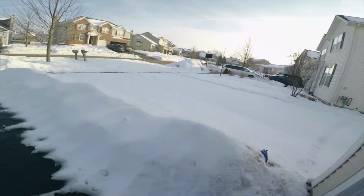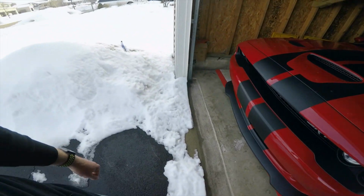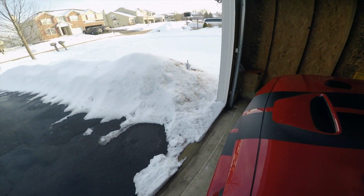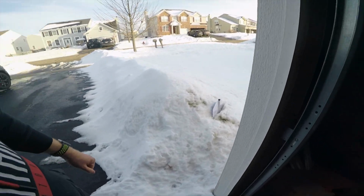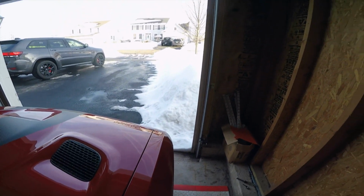The snow is melting. It's almost 50 degrees outside. I would take the Hellcat out today, but look at this. I wouldn't be able to pull it back inside. It's hard to get the angle just right, but look at that. You'd have to hit that snowbank to even get it out. So the Hellcat's just snowed in even when the snow's melting.